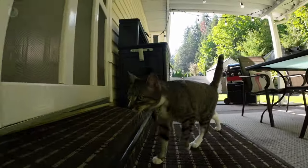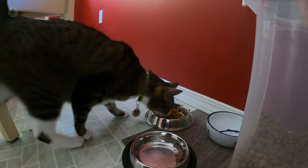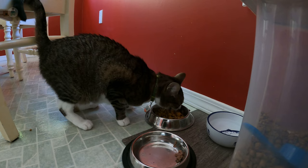After doing his rounds, we often head back inside for his second course of breakfast. He doesn't always need this, but sometimes he likes to be petted before he starts eating.